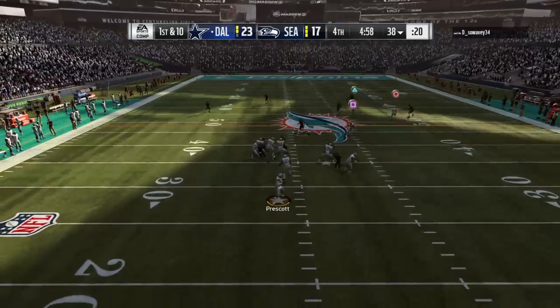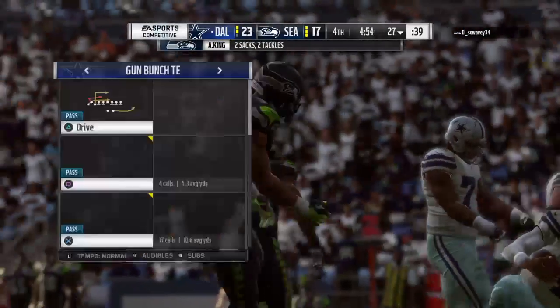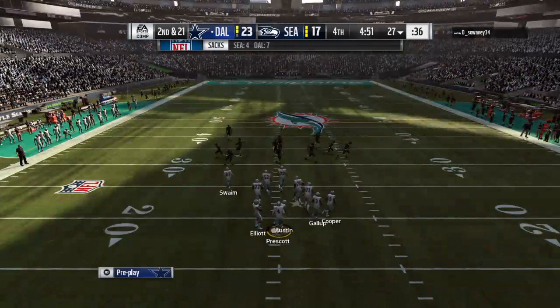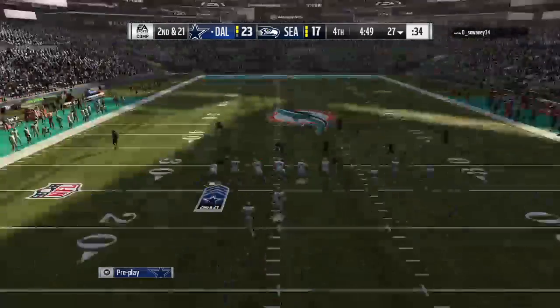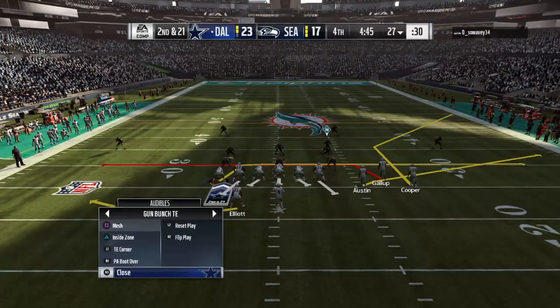From the shotgun, it's Prescott. Pressure comes. He's taken down by the Seahawk defense. The amount of sacks that they've absorbed in this game is absolutely extraordinary. Let's just face it. This offensive line, flat out, cannot handle this pass rush. It's been demonstrated time and time again.